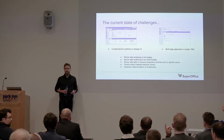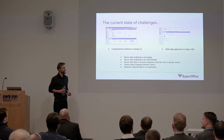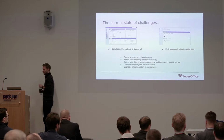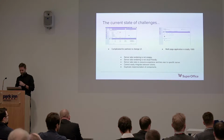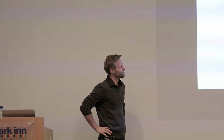Now, who of you have been modifying the page builder UI? Worked with XML files? Okay. I have very little experience with it, but I'm told it could be a bit difficult, right? It could be a complicated thing. There was a session yesterday. Yes. There are so many parts that you can integrate through, and it's complicated to get a full picture, and sometimes it's kind of limiting what you want to do. So yeah, it's complicated. And for the CS part, multi-page application is getting a bit old.